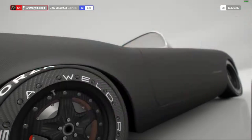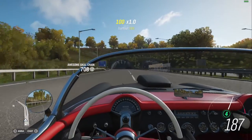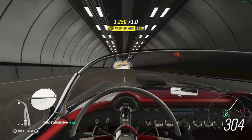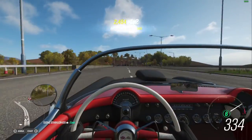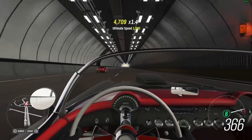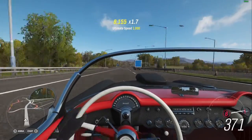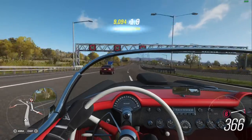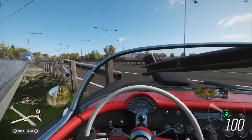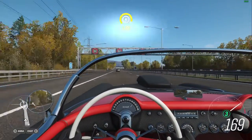I expect I'm going to have quite a few crashes now. This is a bit insane. I can't imagine what the driver must be feeling. I tried to avoid that, but no. This car is still a tank after all.